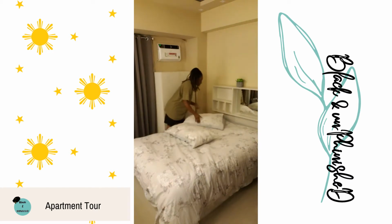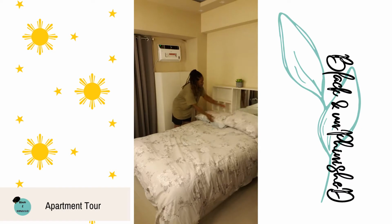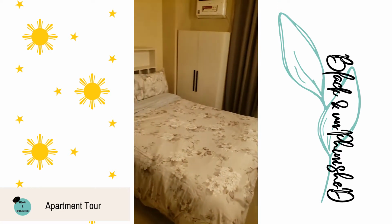I really don't know why it took me so long to make this bed, y'all. It is not that difficult. But this is the final result. It's real cute. Was it worth the effort? Maybe, but why?